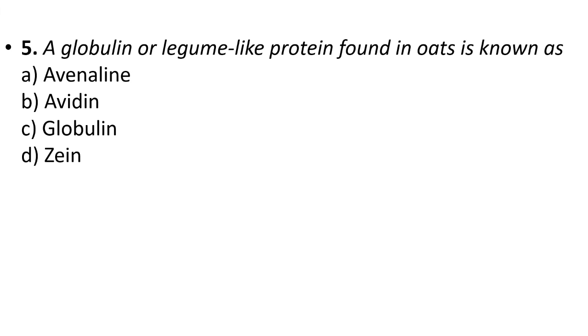Fifth question. A globulin or legume-like protein found in oats is known as avenalin, avidin, globulin, zein. Your answer is option A, avenalin.